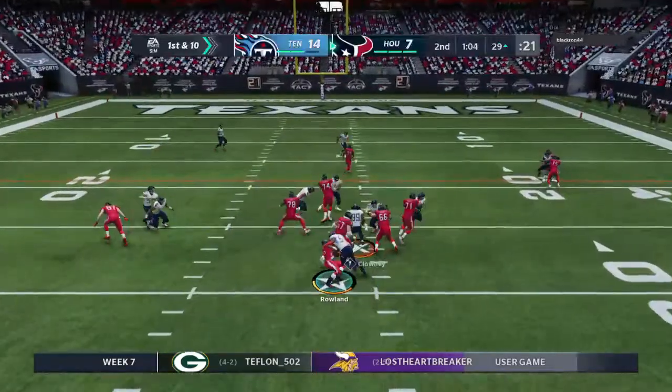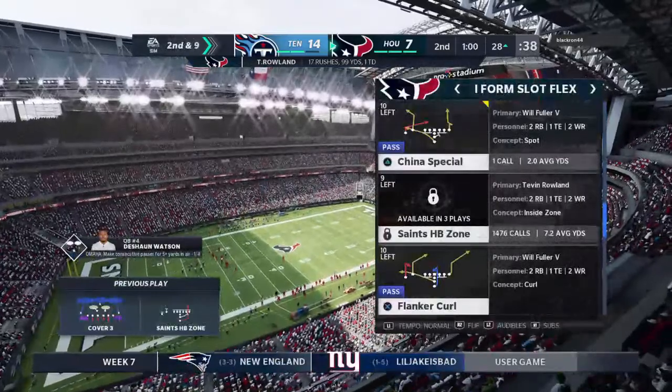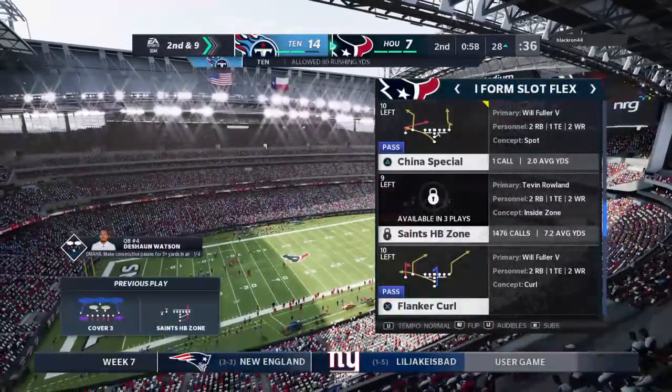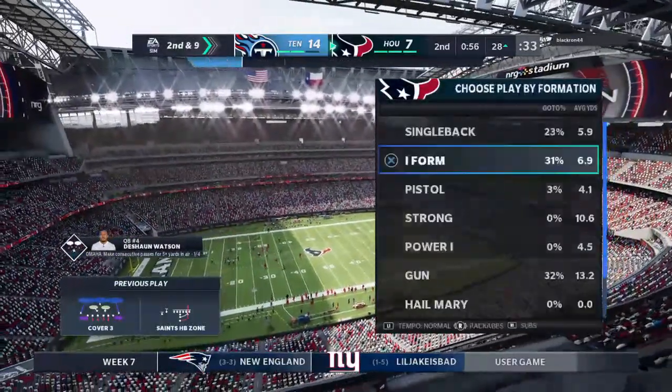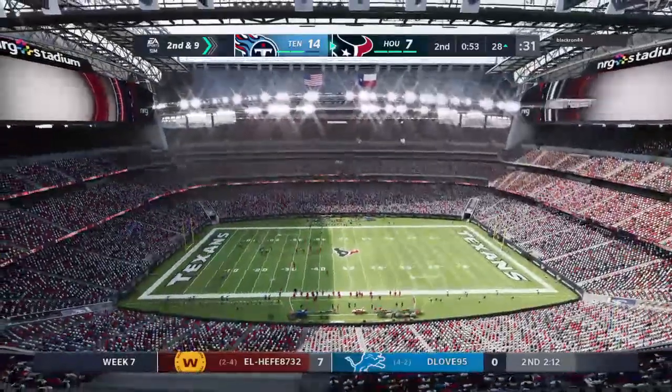They'll run on first down. Rolling. Might have gotten this one down to the 28, and that's all. Just a yard on the pickup there, and it'll bring up a 2nd and 9.